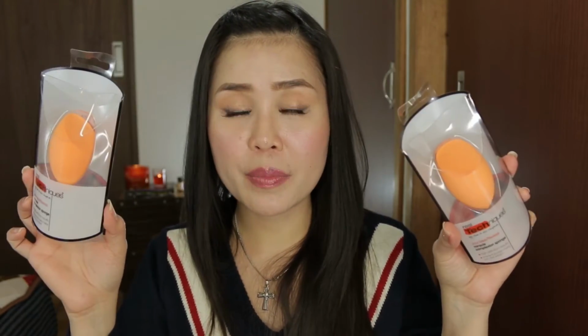And then I also got this Ardell Demi Wispy. Then I picked up another Real Techniques Miracle Complexion Sponge because my old sponges were so ugly and destroyed already, and I've thrown them away because they're just so ugly. Sometimes I forget to wash them. That's why they turned ugly and so damaged. So I got one. This is very affordable as well.